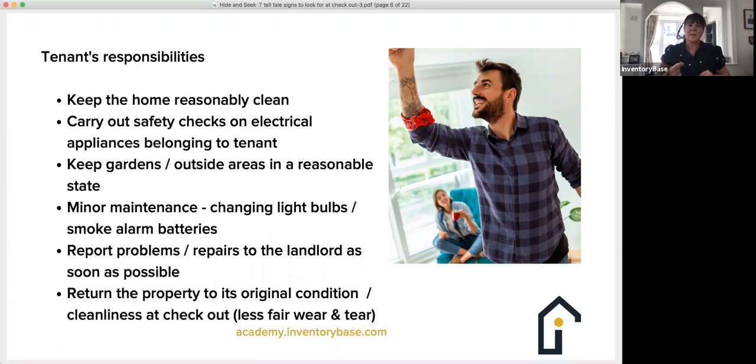But when it comes to electrical appliances that the tenant has brought into the property, then that is definitely their responsibility. Now, I know some landlords will get the tenant to have a PAT test done on the items that are going into the property to make sure that they're safe, because once they're plugged in, they're plugged into the system, the fuse board, etc. And so to minimize any potential issues.